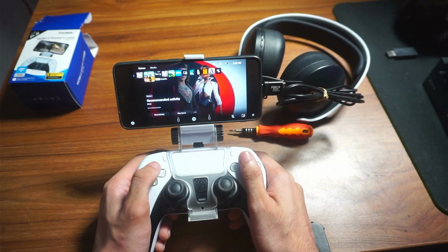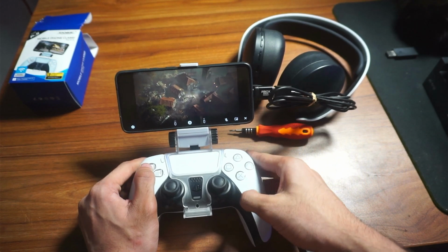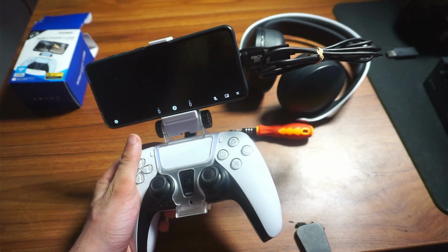And you guys know I already built my own PlayStation Portal. It's not gonna have all of these features. It's not gonna have the adaptive triggers. It's not gonna have the vibrations and any of the features that the PS5 controller is capable of. So PlayStation Portal can actually do those.